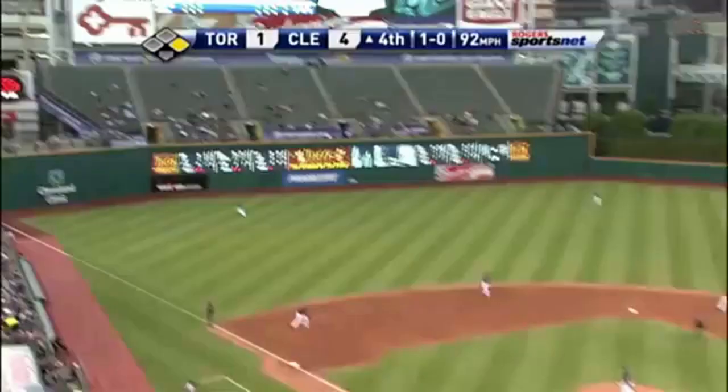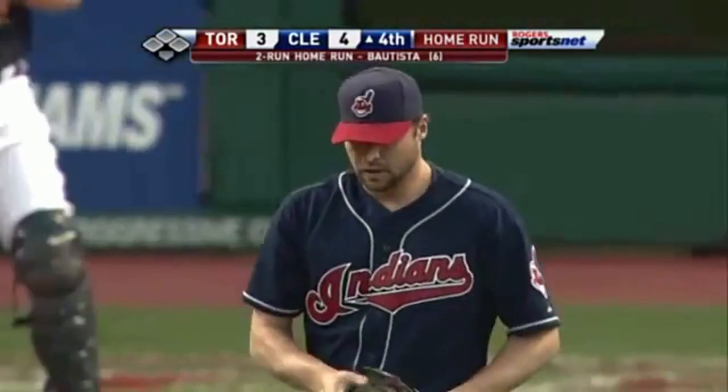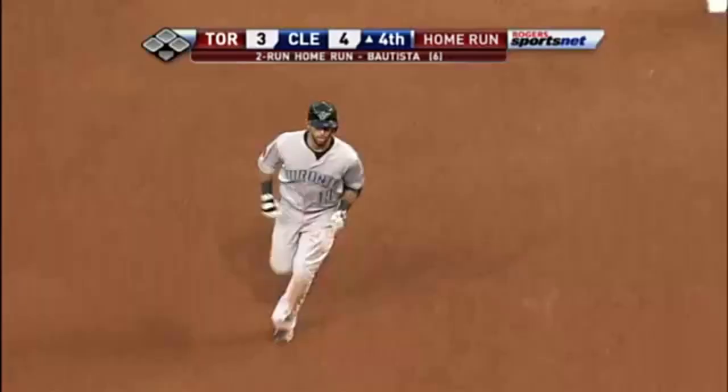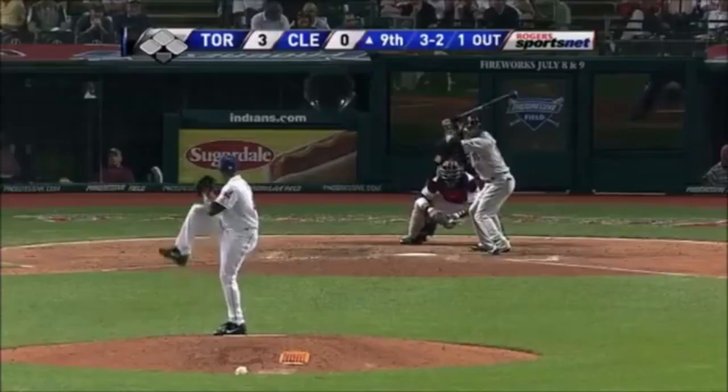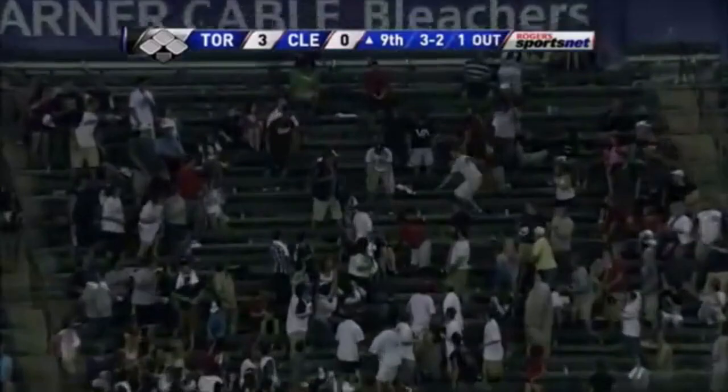Ball hit to left field and deep, and you can forget about this one. Jose Bautista has gone deep again. His sixth home run, a two-run shot off Jake Westbrook. Swing and a drive. You can forget about this one. Michael Brantley didn't even turn around. Number 29 for Jose Bautista.